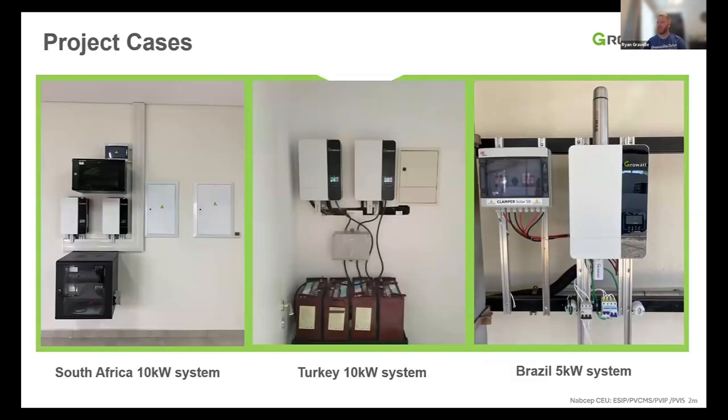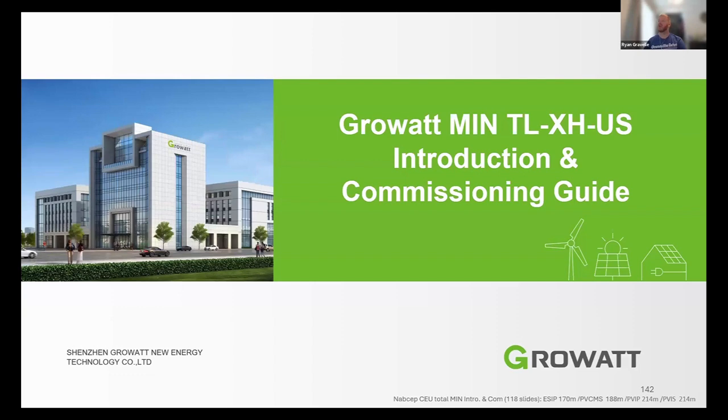And then a couple of project cases showing the application of these different products worldwide. You can see South Africa, Turkey, and Brazil here. As mentioned, we certainly sell quite a number of these products, but we do see a really high adoption of our Min series product, especially in residential use cases. And again, we'll show those in just a moment here.